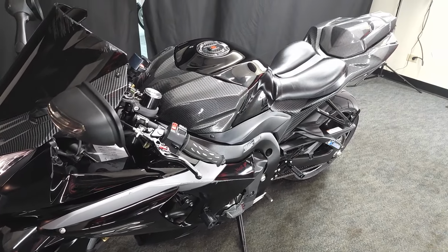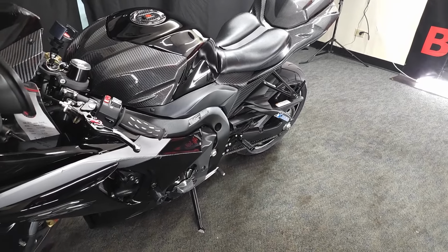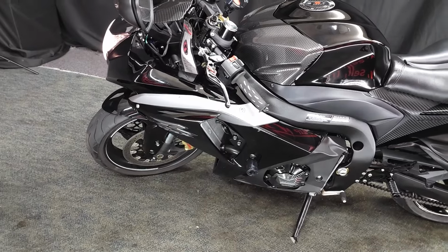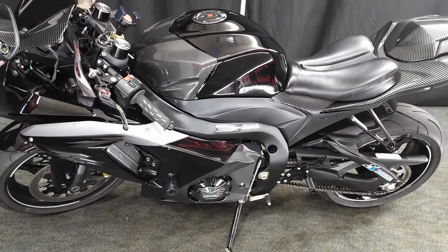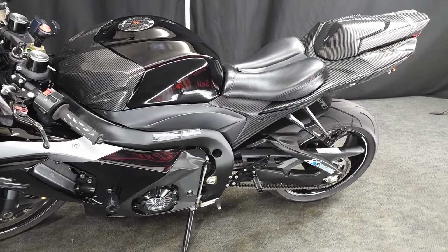Today we're going to take a look at this beautiful 2014 Suzuki GSX-R1000. Right off the bat, you'll notice that this bike comes with quite a few aftermarket features, and we'll get into that in just a minute. The 2014 Suzuki GSX-R1000 is a powerhouse, literally a rocket ship on two wheels.